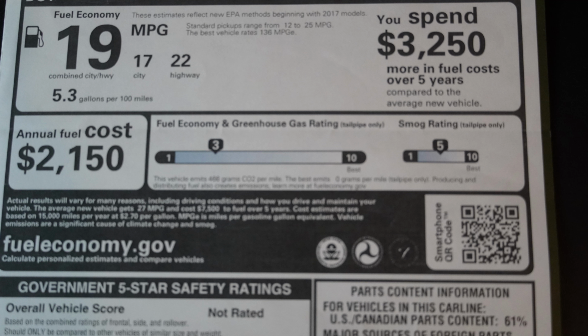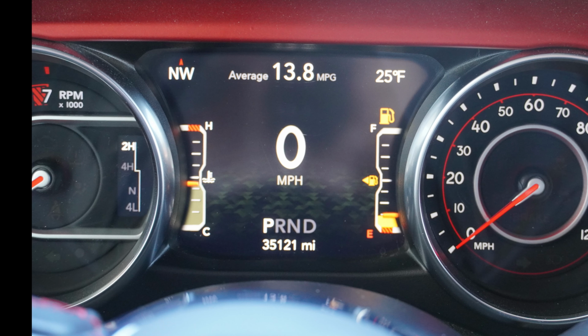So Jeep says I should be getting 19 miles per gallon combined city highway. And here's what I'm actually getting in a combination of city highway driving, a measly 13.8 miles per gallon. And that's not towing anything, that's not carrying heavy loads, that's always in two-wheel high, 13.8. This is a difference of over 5 miles per gallon, and I think that's a huge difference.